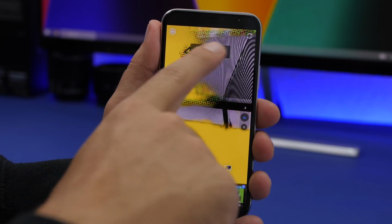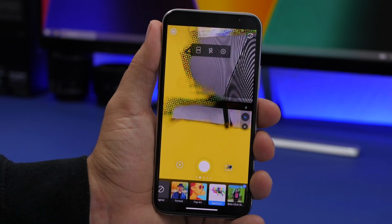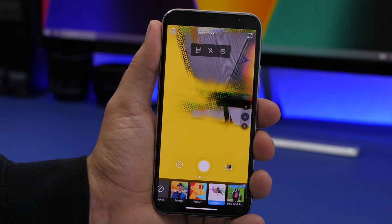Now you will have, of course, all the different tools. If you tap right there, you will have the aspect ratio. You will have the settings, the flash as well. You can switch between cameras there. You can zoom in and out.